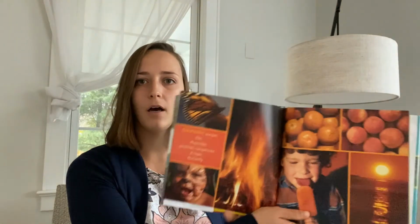So, do you know anything else that is the color orange? Why don't you go ahead and share your guesses with me right now? I'm listening. Yes, those are all great things. So I have a couple of other examples. We're going to look quick at a page of a story.